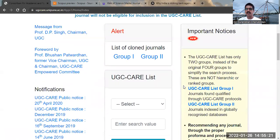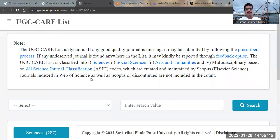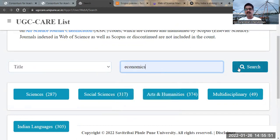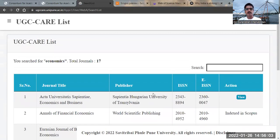The boundary is set, first, by the UGC Care List, which now has only two groups of journals. Group 1: the first boundary is set by UGC Care List Group 1 journals, identified and qualified through UGC Care protocols. Most of them are Indian journals. You can identify these journals by searching. There is a provision for searching: by title search you can identify a particular journal, or by subject search. And please note that sometimes it shows discontinued. The status shows discontinued from April 2021. That means it is no longer indexed or approved by the UGC Care List.